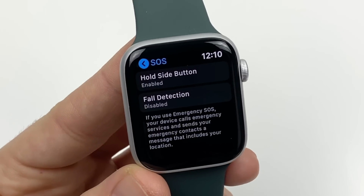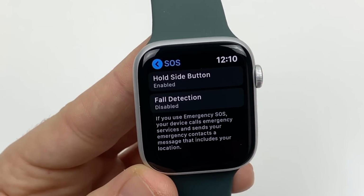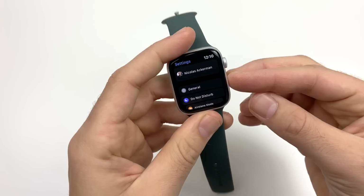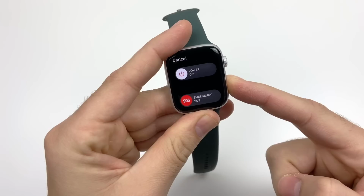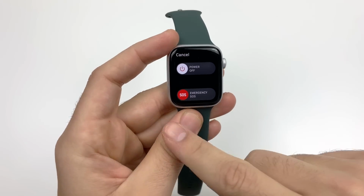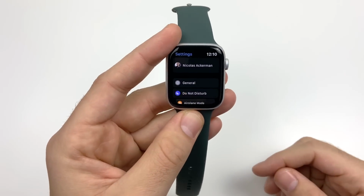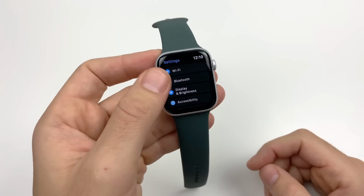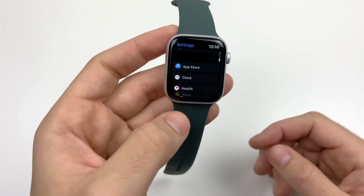The next one is if I go to the SOS features, you can see the fall detection is available here for the Series 4 as well. In addition, you have great SOS features which really set the Series 4 apart. You can go ahead and emergency SOS right there. Also, your medical ID will be there if you set up Apple Health on this device, and you could just see how smooth this Apple Watch is.